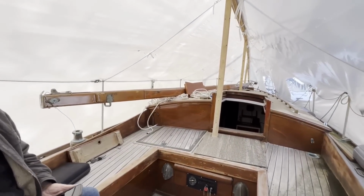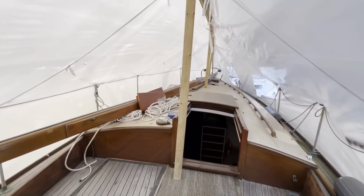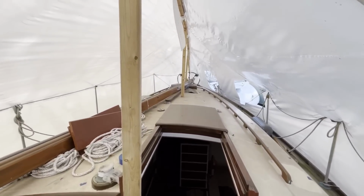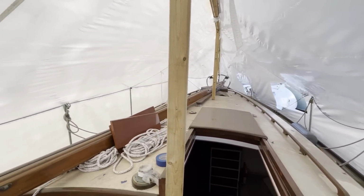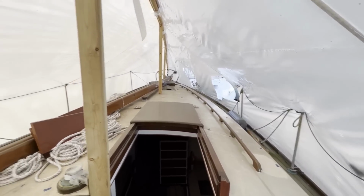Obviously middle class. If any of Franklin King's descendants are out there, we found a dime under the mast. Yeah, right. But God, she's beautiful. This is in much better condition up here than I thought she was going to be. She is not a wreck. She is not a wreck.